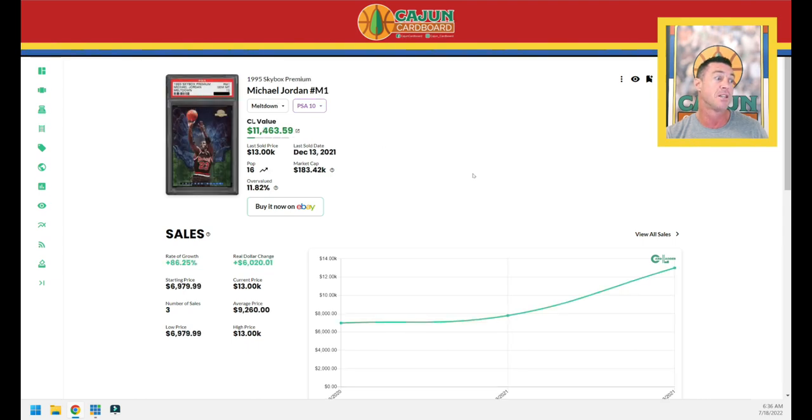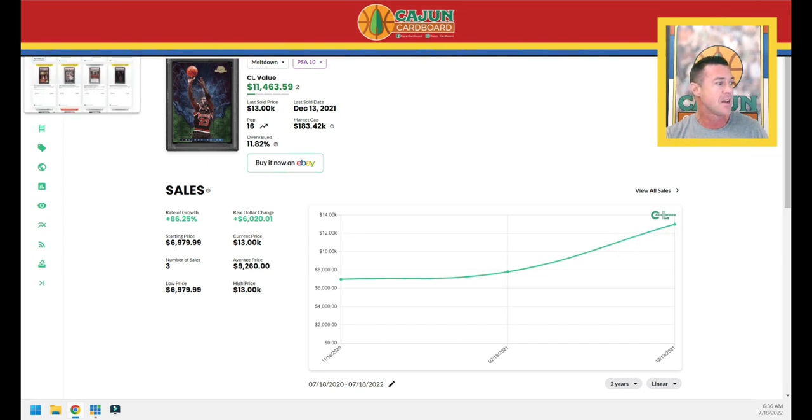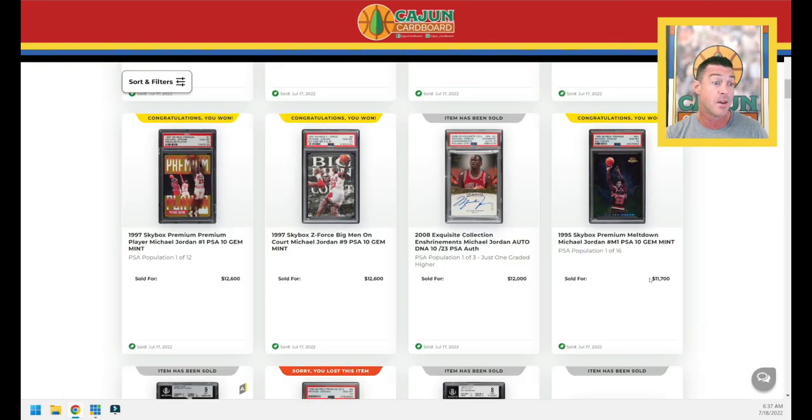I was willing to go much heavier than this. The last one sold for $13,000 about 8 months ago. I picked it up last night. As you can see, this card's on the uptick over the last 2 years. It's up 86%. I didn't set the record for once, and so $13,000 was the highest ever paid, and I'm somewhere a little bit lower than that. So happy about that.